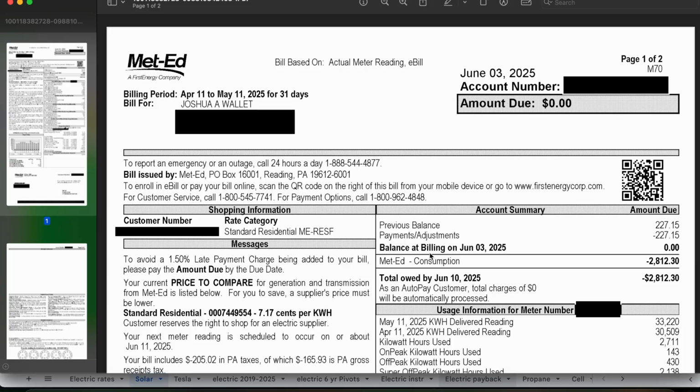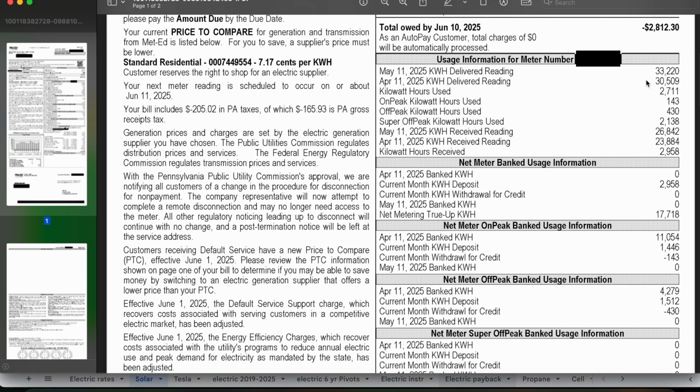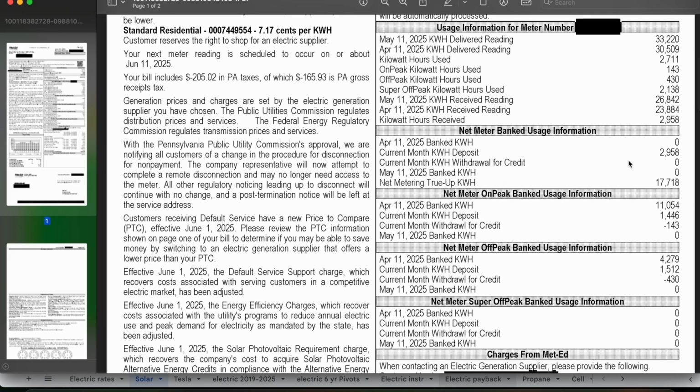And that was the energy arbitrage that I was talking about earlier, but I'll get into a little bit more detail. And in case you didn't believe me with that other screenshot regarding the power bill and the negative almost $3,000 power bill, here you can see that we had the previous balance of 227 that was paid off. So we had a balance of 0, and we produced enough that we got credit for $2,800. And you can see the delivered and the readings for the received as well, for the power company, how much they received back, as well as the net banked information.